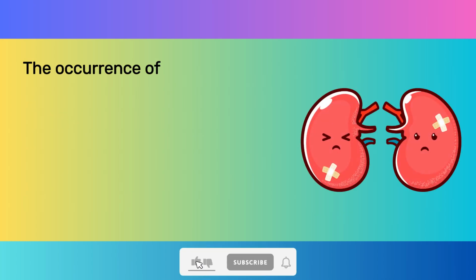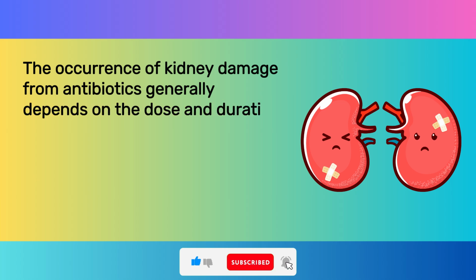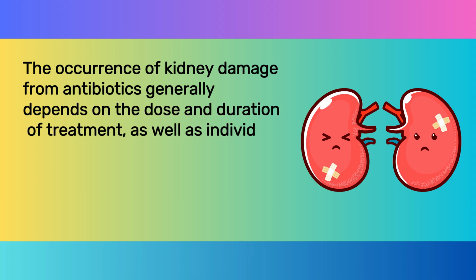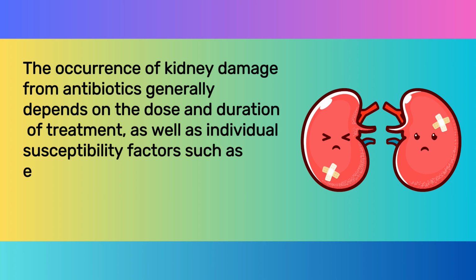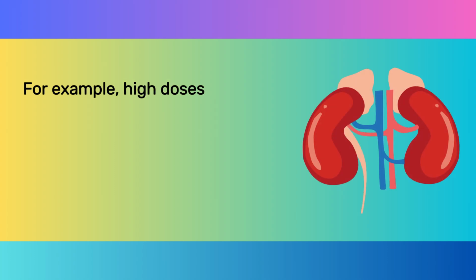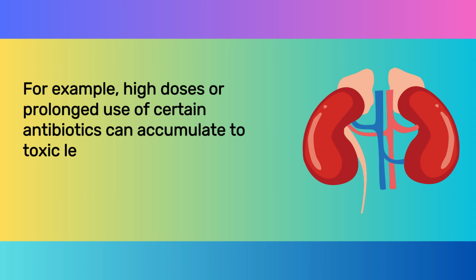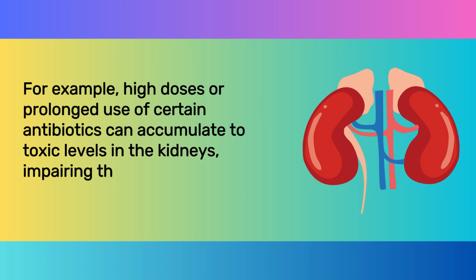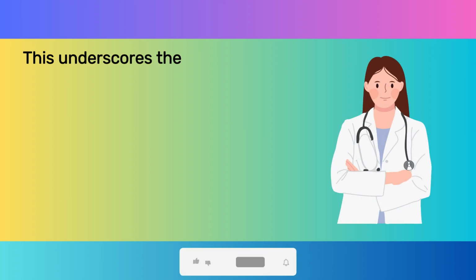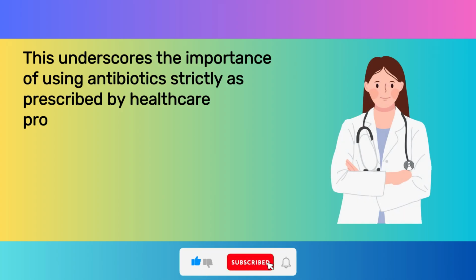The occurrence of kidney damage from antibiotics generally depends on the dose and duration of treatment, as well as individual susceptibility factors such as existing kidney conditions or concurrent use of other medications. For example, high doses or prolonged use of certain antibiotics can accumulate to toxic levels in the kidneys, impairing their ability to function properly. This underscores the importance of using antibiotics strictly as prescribed by healthcare providers.